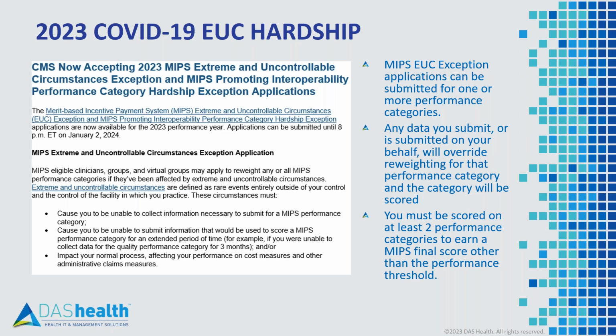Now, I'm hoping I don't see our numbers just plummet off the call right now, because while yes, this would allow you not to report in 2023 and not receive a penalty, it also allows you to report only 2 categories and exclude from cost for a full score, which is huge.